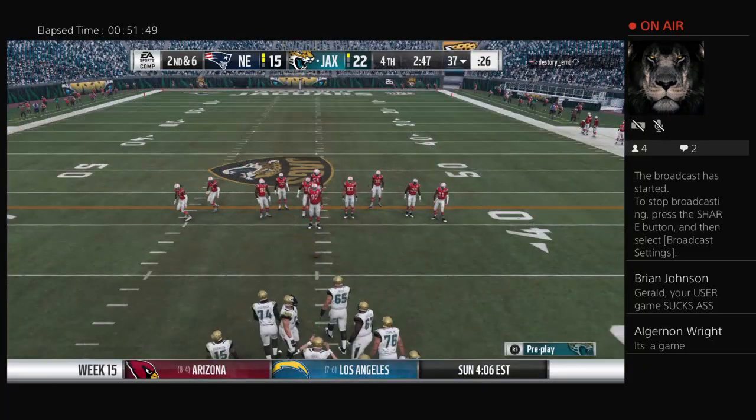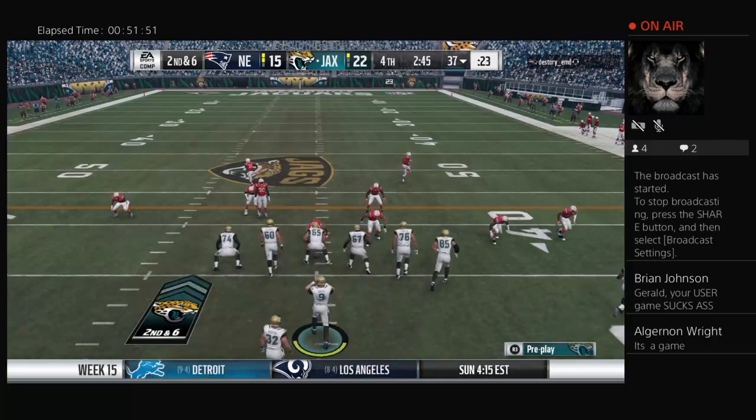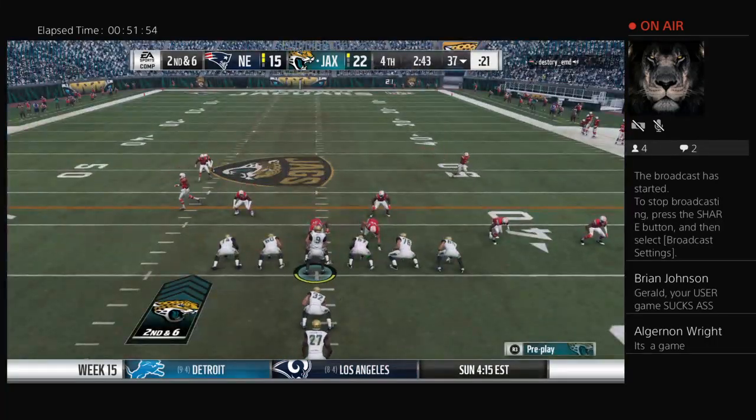Time is starting to run out, really becoming a factor. We'll see if the defense can get the stop they need to get the ball back to the offense.